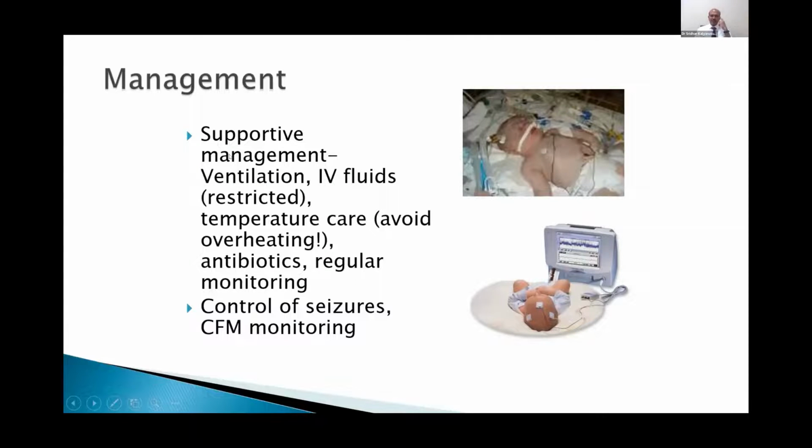The management is supportive. You have to ventilate the baby appropriately, not to overventilate. Hypocapnia can damage the brain as well. Restricted IV fluids is typical because the renal function may not be normal and fluid overload may happen. There is also a risk of hyponatremia from SIADH.